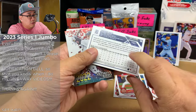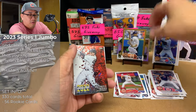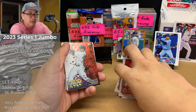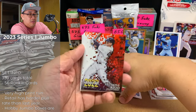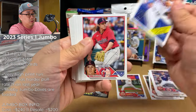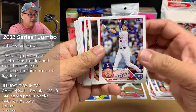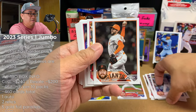And Soto is just, it's a number, it's a gold out of 2023. Where is Soto now? I think he's not on the Tigers anymore. We got Rizzo here with his insert. Chipper Jones, insert. Eli Morgan, Gavin Lux. Man, sucks for him. He just messed up his knee. He's out for the year.